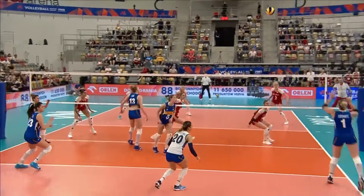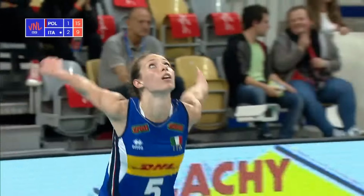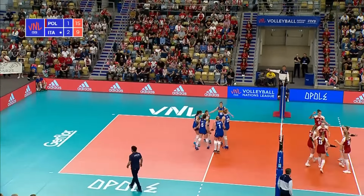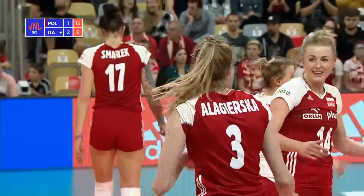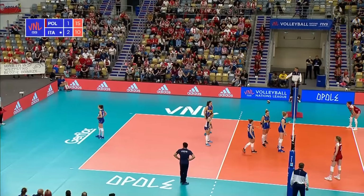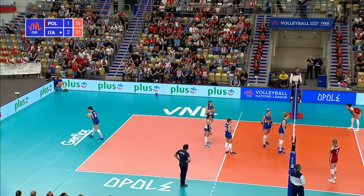Shuffling away to her right, waiting for the service and drilling it away through the attempted block of Grashba. Long. Back-to-back points for Italy. A little bit of momentum. Poland will be keen to get into the technical timeout, which will follow as soon as the first team reaches 16. 3 points in a row for Italy would be a tonic for them.